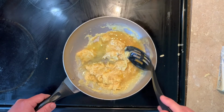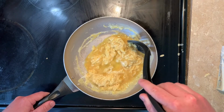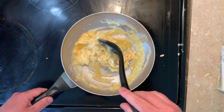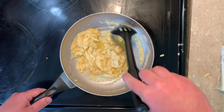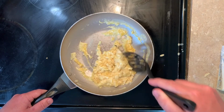And you take it on and off heat as necessary, because the last thing you want is for them to become rubbery and almost bland. I feel pretty good about how I seasoned these, so I don't think I'm going to be adding any more seasoning.